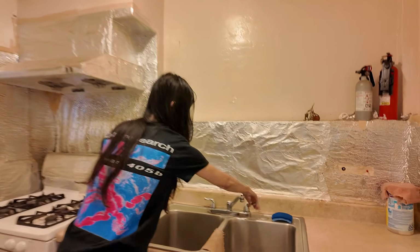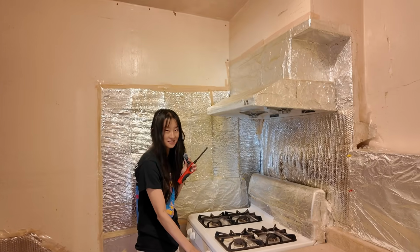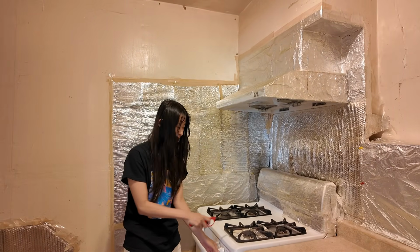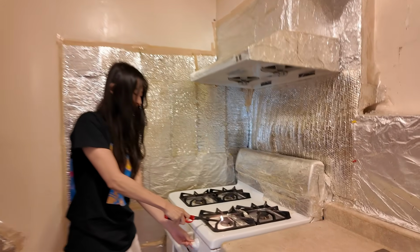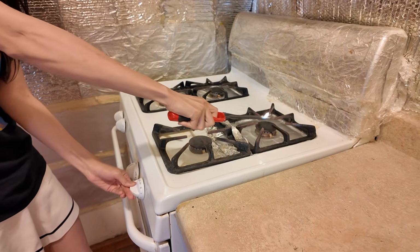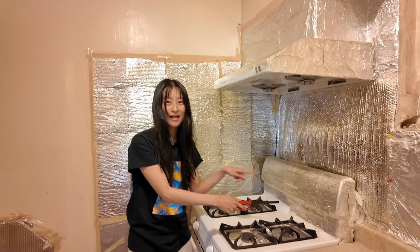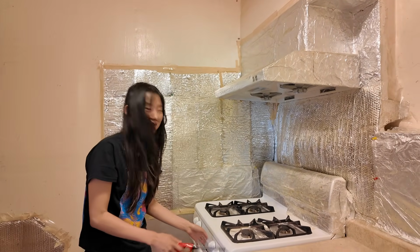The water in the sink works, but look, this doesn't work. See? It just doesn't light. If you want it to light, I'm gonna try doing this. Let me see if I can, there we go. Anyway, you basically have to turn it on and then light it with a lighter, which to be honest, I don't really feel safe doing. So that's why I don't really cook here. And now I smell gas, so we're gonna leave.